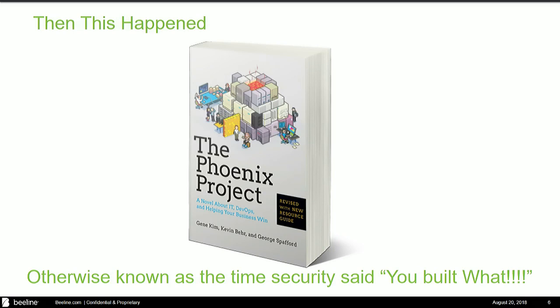Thanks, Ben. About 2 years ago, the development team decided that this was probably not the way they wanted to continue going forward. One of our architects happened to read this book, The Phoenix Project, and started our journey in the DevOps world. When the developers came to me and had started the first container environment, they literally broke every one of my security tools. It's known as the time when security said, "You built what?"